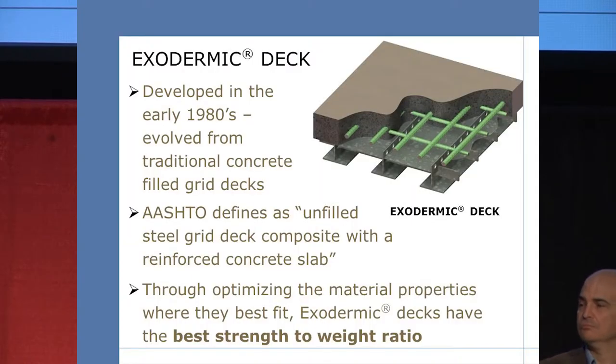From that partially filled system came an exodermic deck, and it first started out using the same main bar that the partially filled system uses. And then back in the late 80s, early 90s, it transitioned to the main bar being a standard WT section. AASHTO actually defines this as an unfilled steel grid deck composite with a reinforced concrete slab. If they could just say exodermic, that'd be a lot easier. These have the best strength to weight ratio of all.